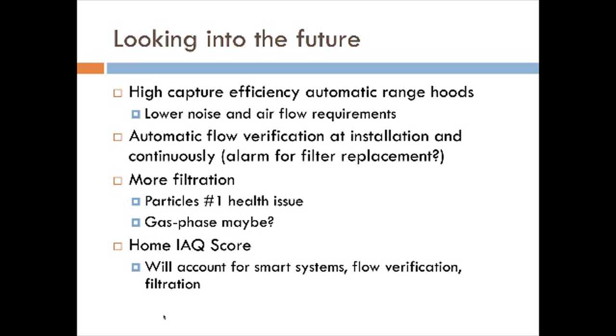And we're currently working on an ASTM test method for capture efficiency that will allow the manufacturers of range hoods to label their products with a capture efficiency. And it will allow standards like mechanical codes or ASHRAE 62.2 or what have you to say, we want to have a minimum capture efficiency level for the range hoods that you install.